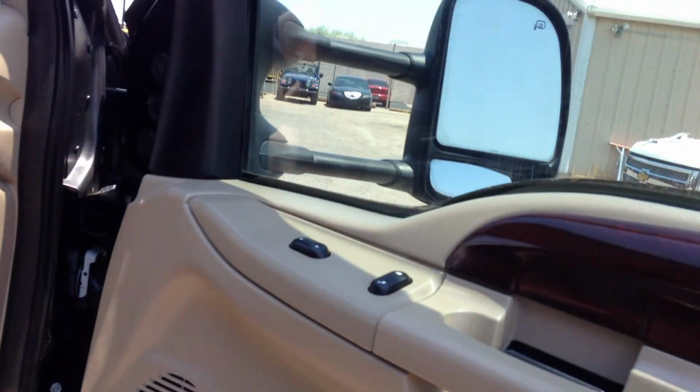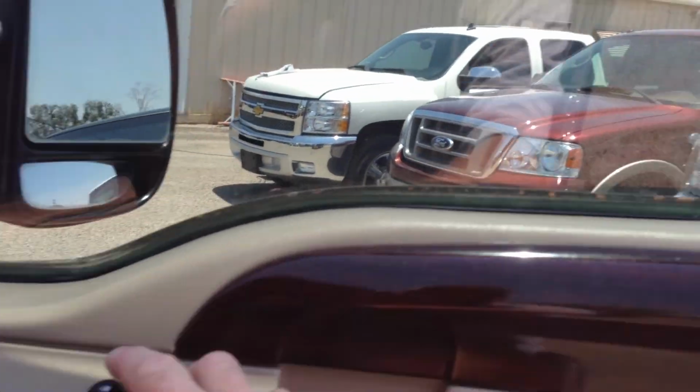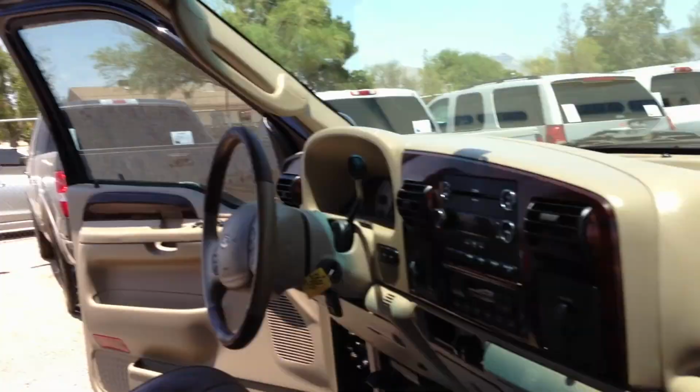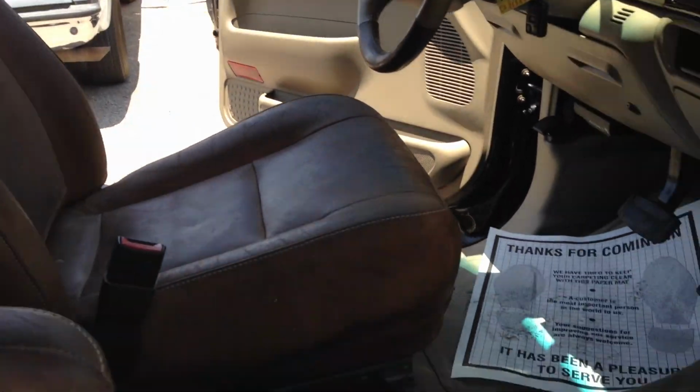Alright. There's the window there, door locks. See, like all this stuff, when you saddle soap it, it goes away. So they didn't do any of that to this. These seats just need to be saddle soap, cleaned up a little bit.